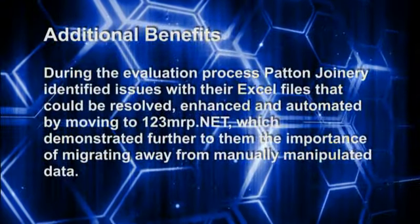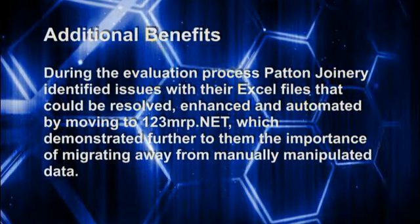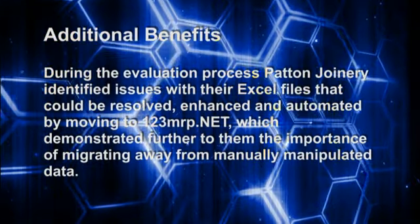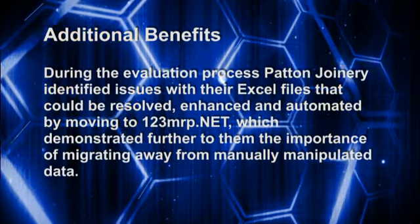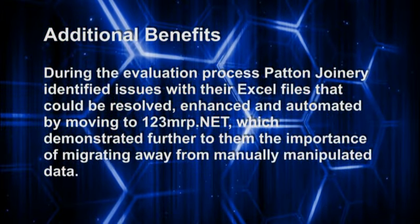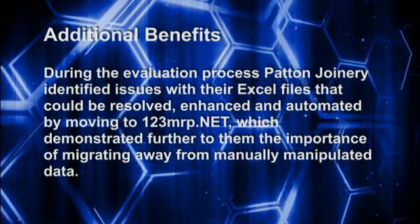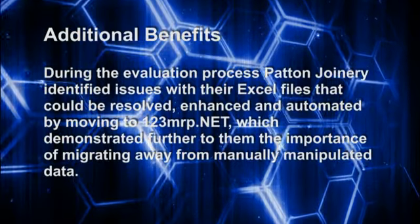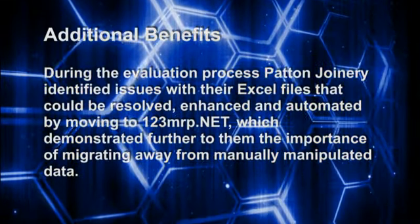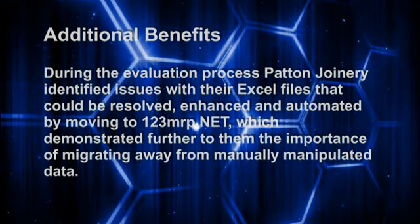Interestingly, during the evaluation of 123mrp.net, Patton Joinery provided one of their Excel spreadsheets to allow for a demonstration of how pricing calculations would work. Issues were identified with the Excel files that could be resolved, enhanced and automated by moving to 123mrp.net, which demonstrated further to them the importance of migrating away from manually manipulated data. Patton Joinery had numerous questions as to how 123mrp.net could meet their needs.